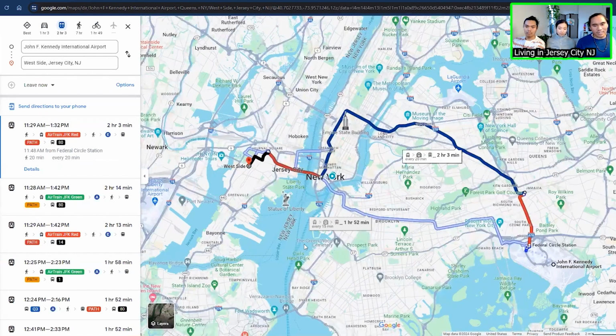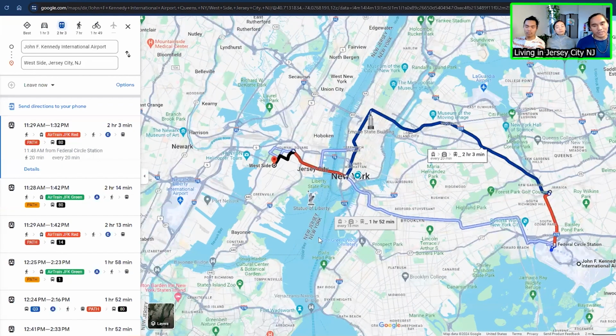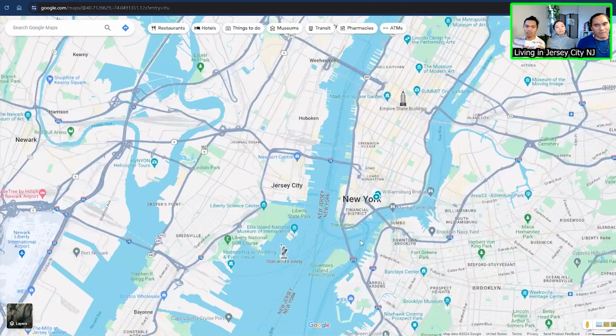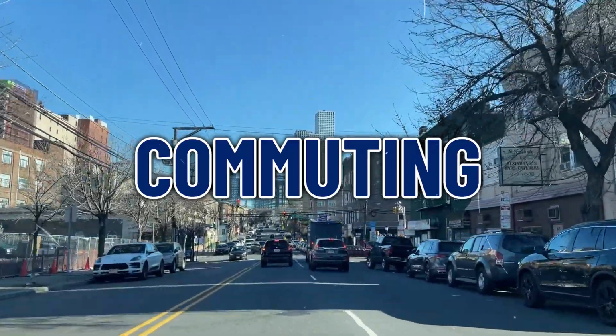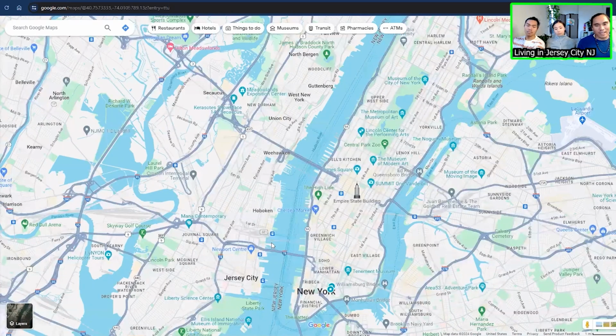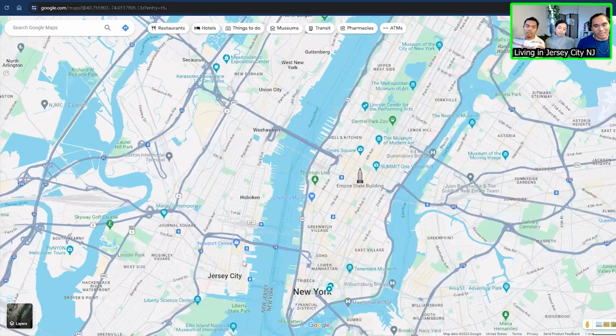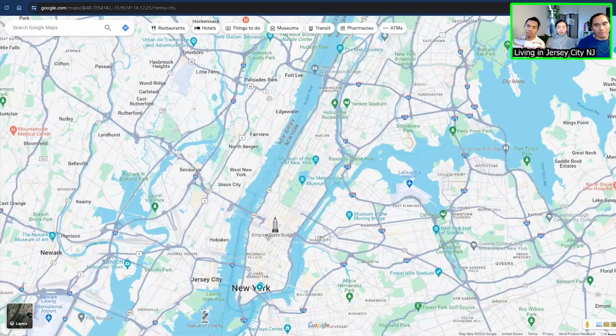So now that you have a good idea of how to get from the main airports in the Jersey and New York area into Westside, now we can talk a little bit about commuting and driving to some of the main attractions here in Jersey City. Most of the people that come to Jersey City and plan to stay here for vacation will most likely visit New York. And there are plenty of ways of getting to New York from Jersey City. We're just going to highlight the 3 main routes of getting to New York from Jersey City.